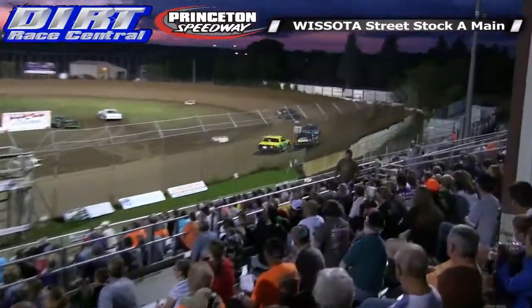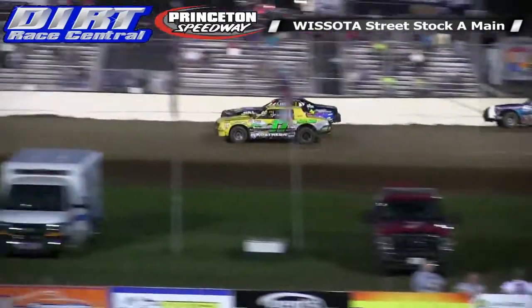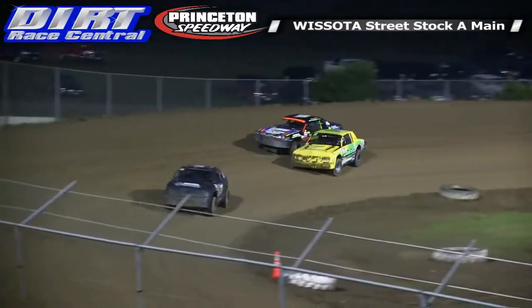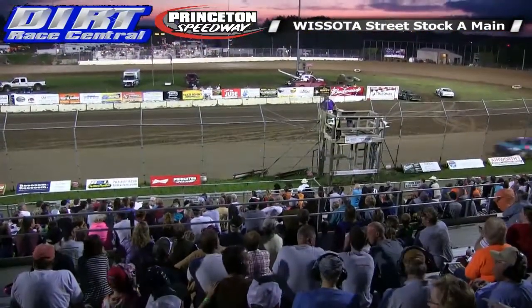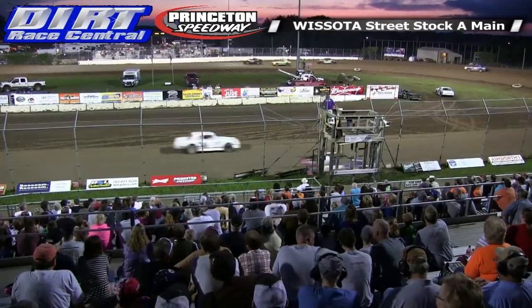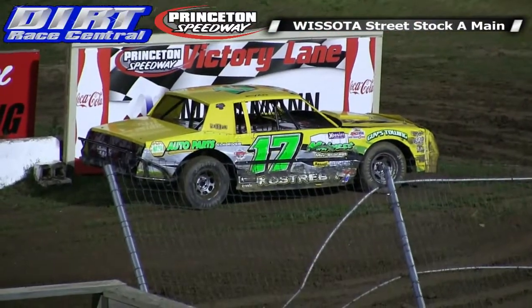Pagonis gets the one to go. He's going to try to navigate his way by, but here comes Kostreba in 17. They're 3 wide on a turn 2 and double wide on the final lap. The battle for the front spot as they work their way out of turn number 4. Checkered flag is out. Ryan Kostreba pulling off the win. Pagonis in the lead for quite a while, finishes in the runner-up. Out your winner in car 17, Ryan Kostreba.